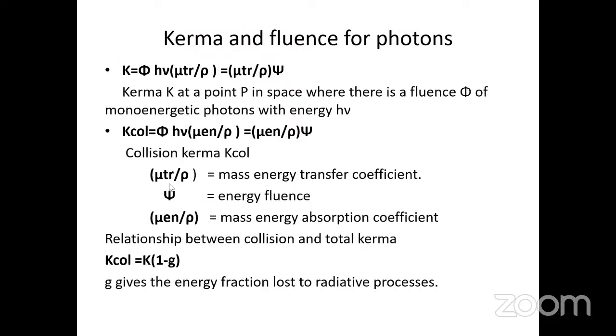This is the mathematical expression of kerma in terms of fluence. If the energy of the incoming photon is multiplied by the mass energy transfer coefficient, mu_tr/rho, it gives the kerma. And K collision is obtained by multiplying the mass energy absorption coefficient by the incoming photon energy. Because there are some radiative losses, the bremsstrahlung radiation, the final equation relating collision kerma to total kerma is K_col = K(1 - g), where g is the energy fraction lost to the radiation process.